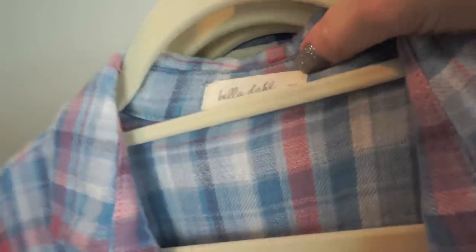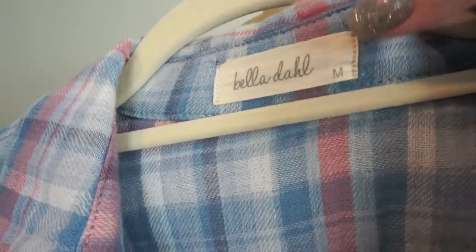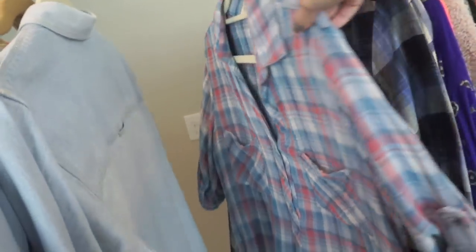And then this brand I like a lot as well. It's kind of similar to Cloth and Stone. It's Bella Doll, and they make similar styles to Cloth and Stone, I should say. It's just this plaid three-quarter sleeve, high-low hem, popover top. So it's just popover buttons halfway. I'll list that one probably at $35 to $40.